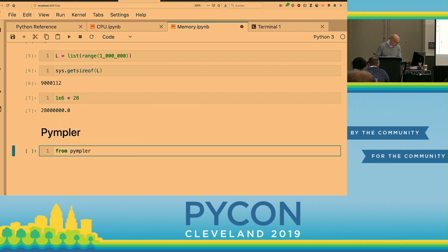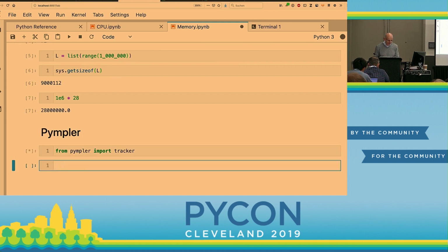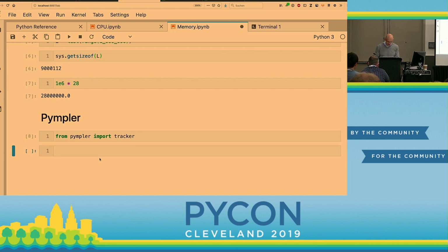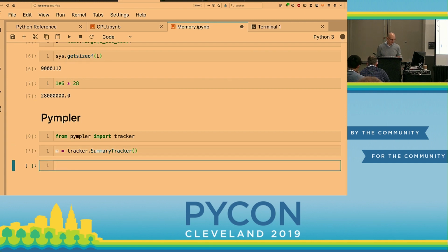You can do a few things here, and one of the features it provides is the tracker. The tracker allows you to do tracking of memory. I'm lazy here, so I call it just mem_tracker. The module is tracker, the class is SummaryTracker. There are different trackers, and I use a summary tracker. When I do this, you see it will take a while. Now I have this summary tracker here.